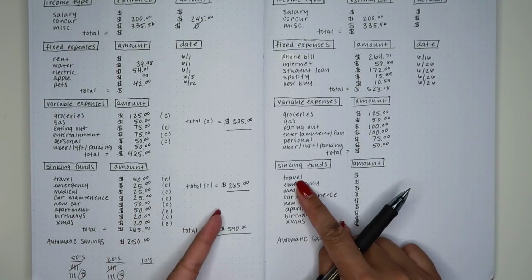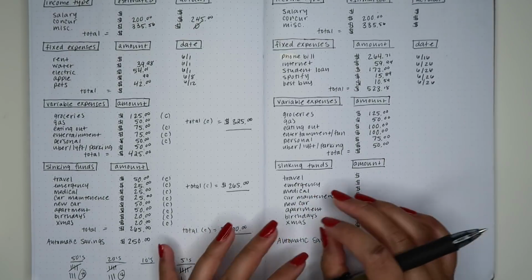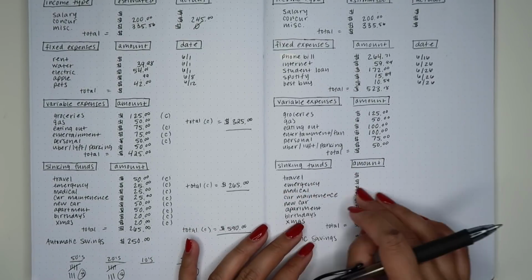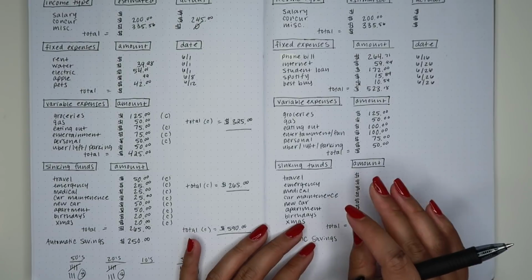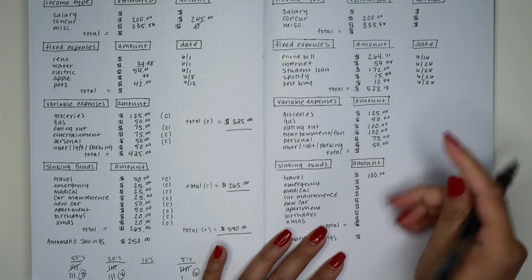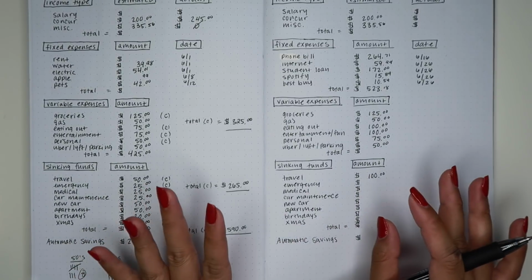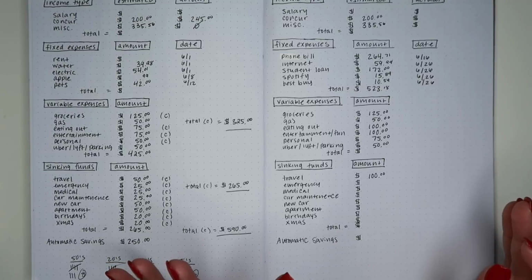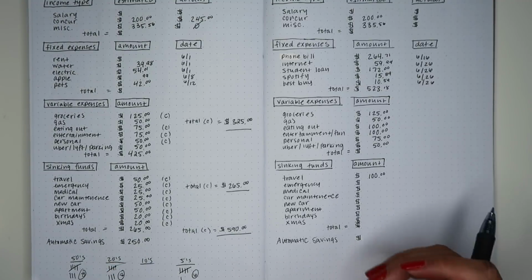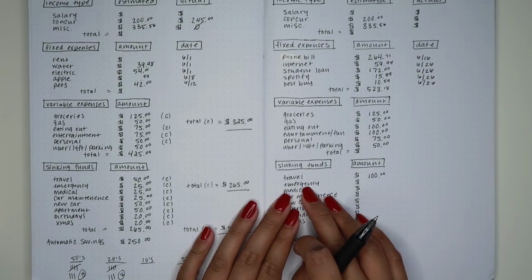But I mentioned earlier, I am traveling to California to visit a bunch of family. So I wanted to give myself a little bit more money in my travel envelope. I decided to put in 100 this month for travel instead of the usual 50. So I doubled it just for this month because I have a little bit of extra cash and I just wanted to put a little bit more money in there.